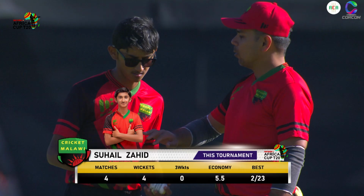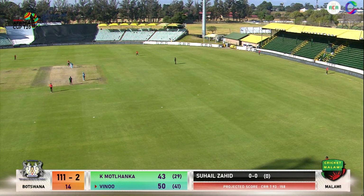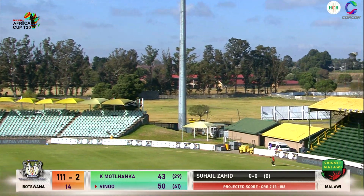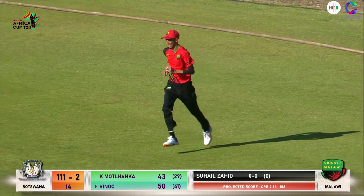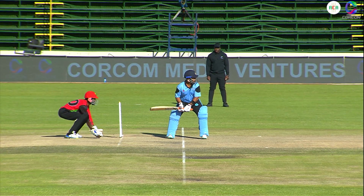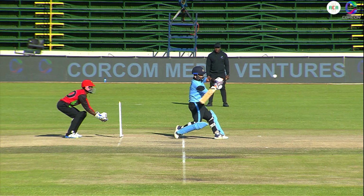Very good to have a wrist spinner in your armory, in your attack. Yes, he's a youngster, but he has shown lots of talent. Short one. Waited an eternity, but there's protection out in the deep. First ball. He's picked up a wicket off his first delivery, the youngster. And this is the thing about wrist spinners. I just mentioned, it's always good to have a wrist spinner. Have a look at this. He's trying to hit this.